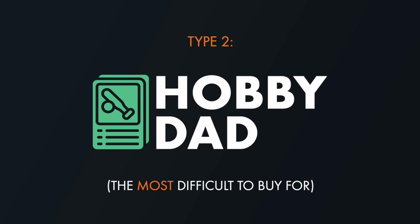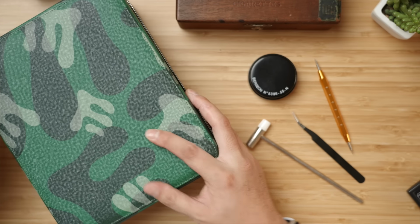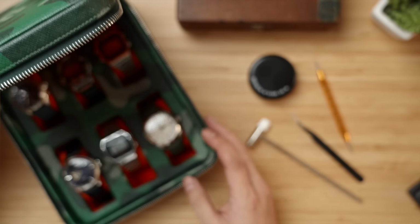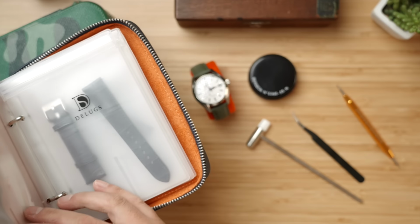And given that hobbies range all over the place, one thing we all know from our own experience is that unless the person gifting is also deep in the same hobby as us, the likelihood of them getting something we genuinely want at any given time is slim to none. However, hobbies are inherently sacred to each person, and one thing that's always welcomed are storage solutions that are protective yet beautiful enough to be worthy of dad's hobby.